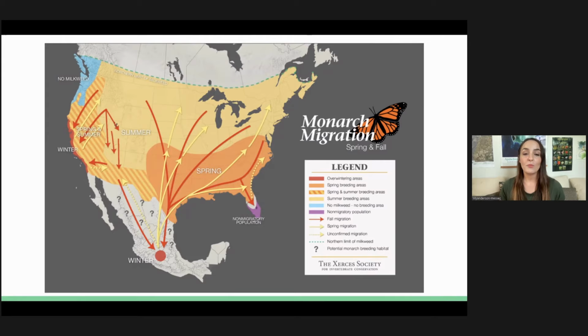And then in North Florida and North Central Florida, we see them in the spring, as I said, and then the big population comes through in the fall. This map is from the Xerces Society website, and I definitely recommend them as a resource for anything invertebrate related, but especially for monarchs as well.